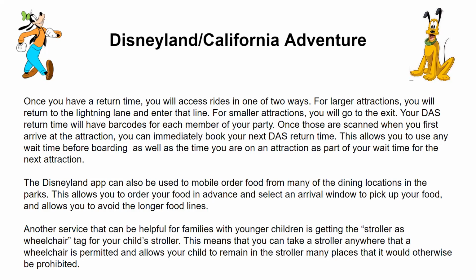This lets you use any time you wait before boarding the attraction you're in line for, as well as the time that you spend on the attraction itself. That becomes part of your wait time for your next attraction. And when you go early in the morning, or on a Tuesday, or whenever it's not a very busy time, you can often just go from ride to ride to ride utilizing this feature.